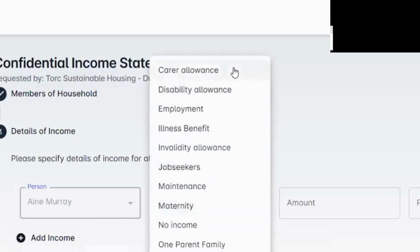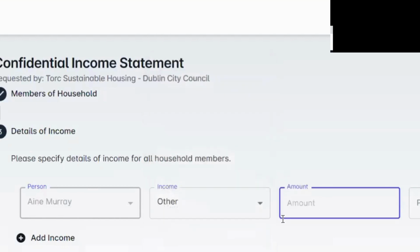There's a drop down for the income. We hope that we've covered everything here for you. We have carers allowance, job seekers, maintenance, if you have no income, or if we don't have everything covered there, you can select other. You pop in the amount that you're earning, and you can pop it in weekly or monthly.